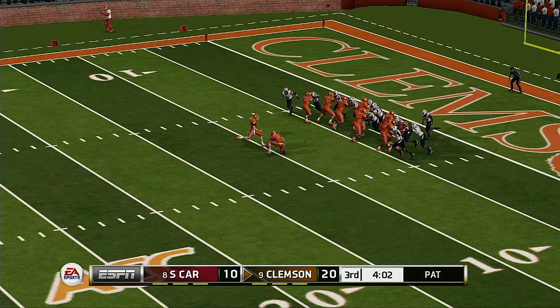Brad, I thought that was a textbook drive. I thought they did a really good job of showing balance, mixing the play calling with the run and the pass. Just an overall well-executed touchdown. Kick, plenty of distance. This one's going to be down in the end zone for a touchback.